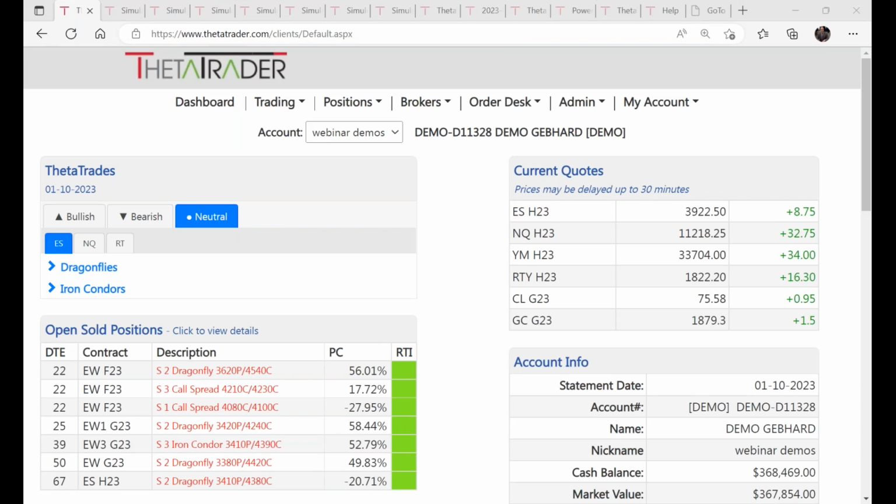All right, now, you are looking at, I want to make sure you can see my screen. Let me know if you can see the ThetaTrader screen, everyone. Okay, yep, I think we're good. Yep, we're looking good. Okay, folks, thanks.